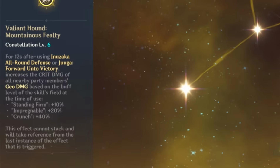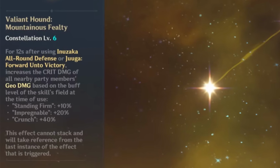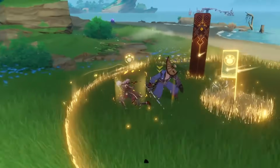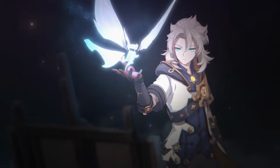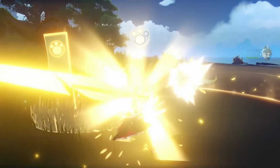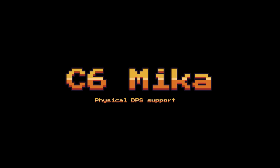Gorou's C6 is able to provide up to 40% crit damage to Geo damage dealt by Gorou's teammates. Gorou is a pretty niche support anyway, seeing as this would mainly affect Geo characters like Itto and Albedo, but if you're someone who heavily invests into the Geo element, then C6 Gorou will be pretty good for you.